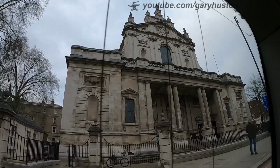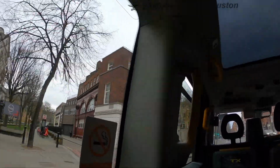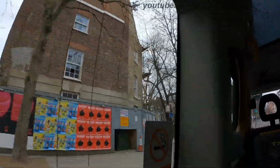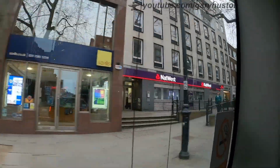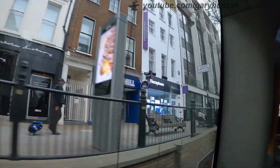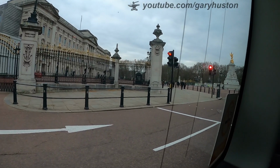There's the Brompton Oratory on the left. Just coming up on the right is Harrods. You can see the top of that. Good Lord. Incredible.